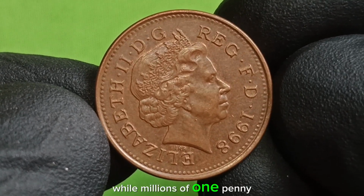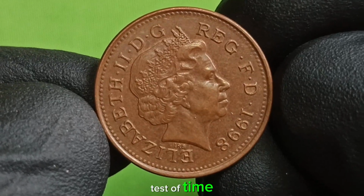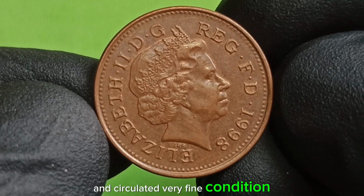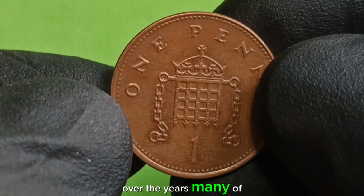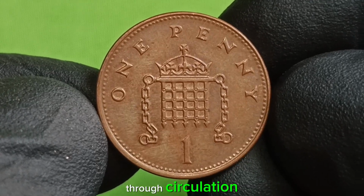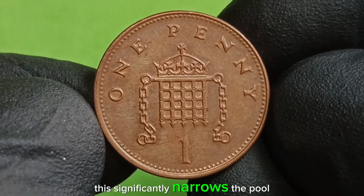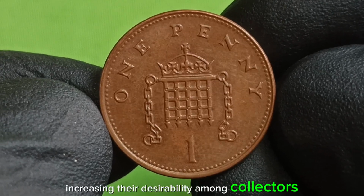While millions of one-penny coins were minted in 1998, very few have survived the test of time in circulated very fine condition, where details are still crisp and wear is minimal. Over the years, many of these coins have been lost, melted down, or heavily worn through circulation. This significantly narrows the pool of well-preserved specimens, increasing their desirability among collectors.